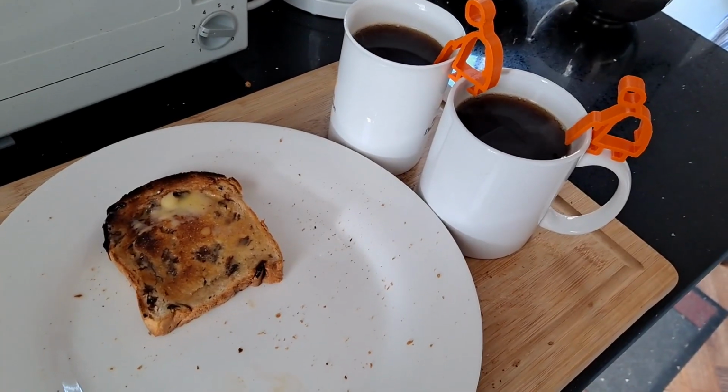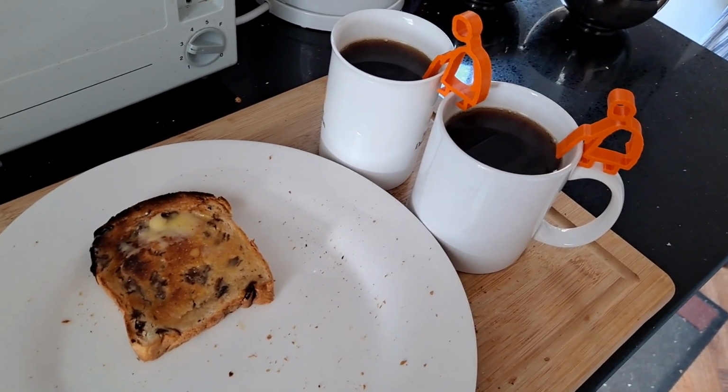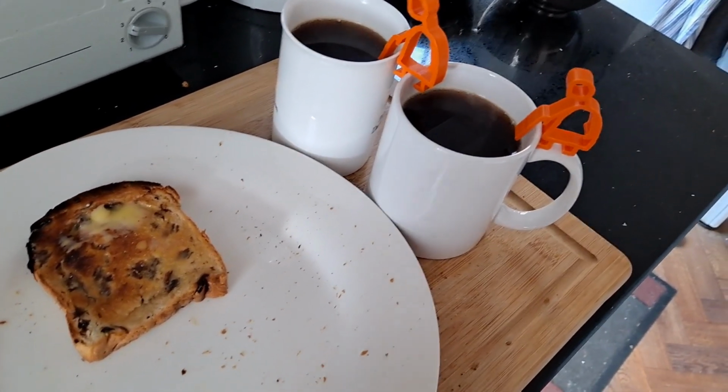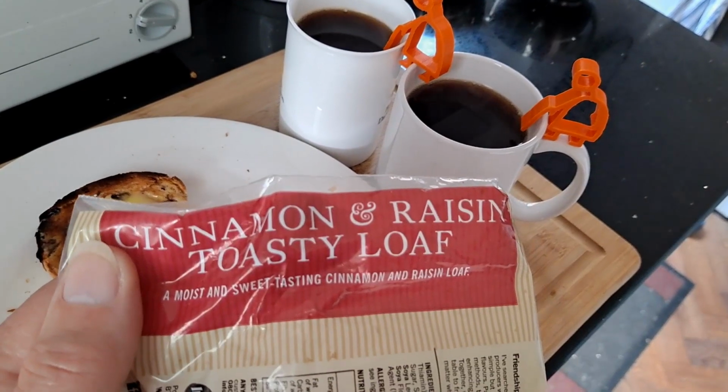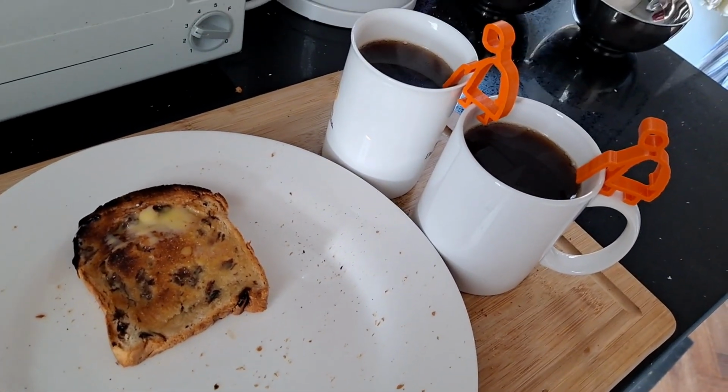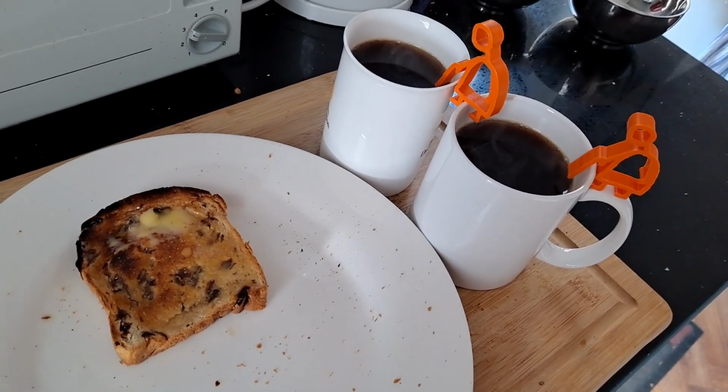Hi guys, midday snack. We've got guests, so I'm just sneaking out here while they're chatting. Cinnamon and raisin toasty loaf. That's all that's left. And I'll have to be quick. That'll do.